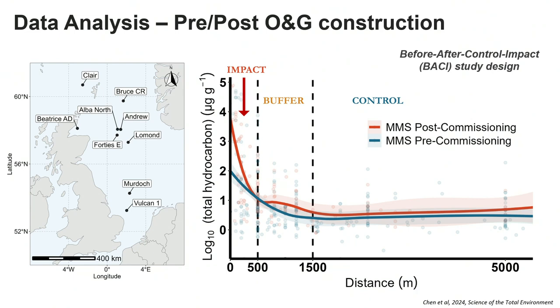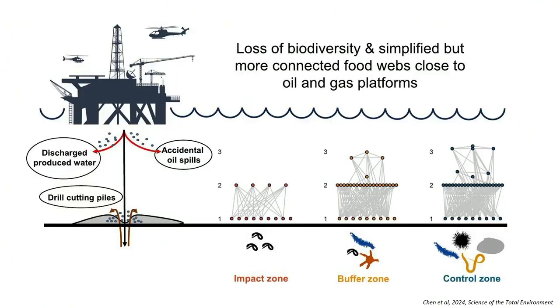So many of these platforms are still active at the time that the analyses were taken. And so he decided that between the 0 to 500 meter zone would be the impact zone, anything between 500 and 1500 is the buffer zone, and anything above 1500 is the sort of control zone, so what we're comparing things to. I'm just going to give a brief summary of what it is. There's a huge amount of species metrics and food web metrics within this, so if you are interested, please do go away and have a look at his paper in more detail.